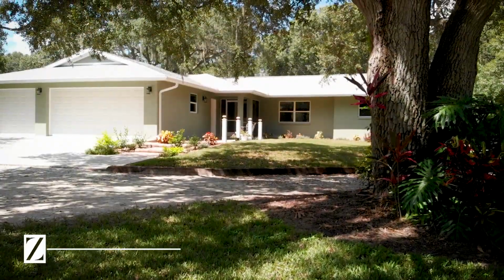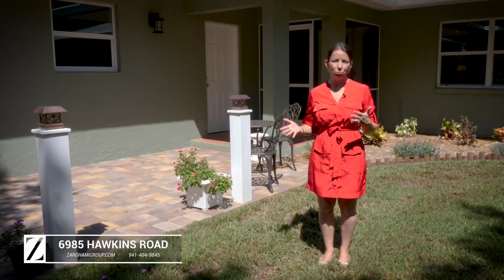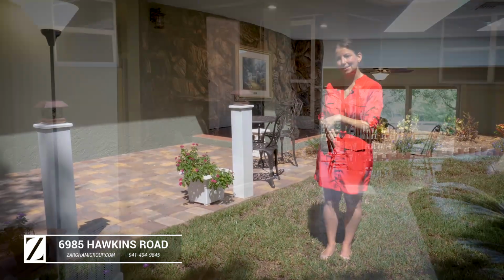Welcome home to 6985 Hawkins Road in beautiful Sarasota, Florida. This home has been recently renovated from top to bottom, and I cannot wait to share all the amazing features and benefits with you. Come on inside.